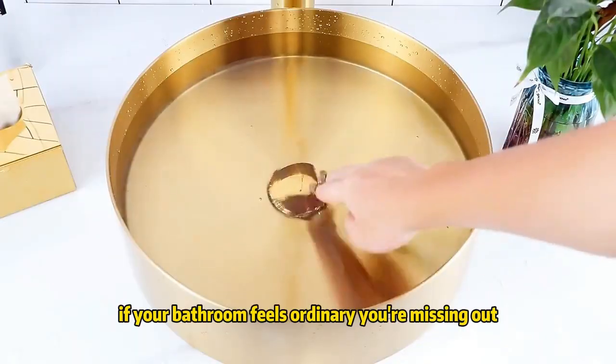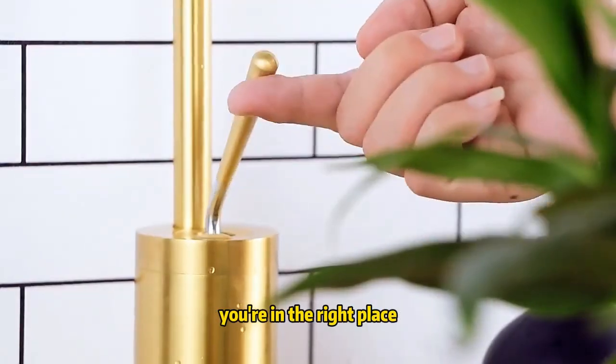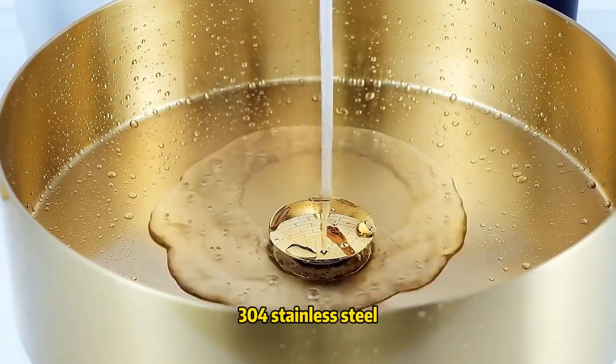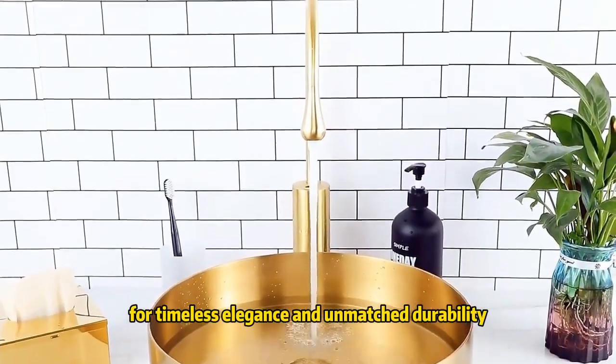If your bathroom feels ordinary, you're missing out. If your clients crave elegance, you're in the right place. Let's talk about next-level design. Imagine a centerpiece crafted from premium 304 stainless steel, finished in brushed gold for timeless elegance and unmatched durability.